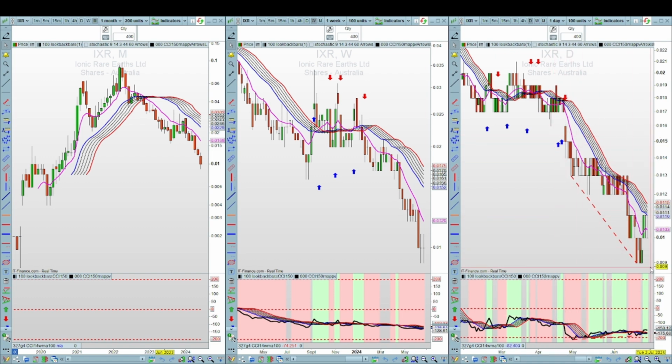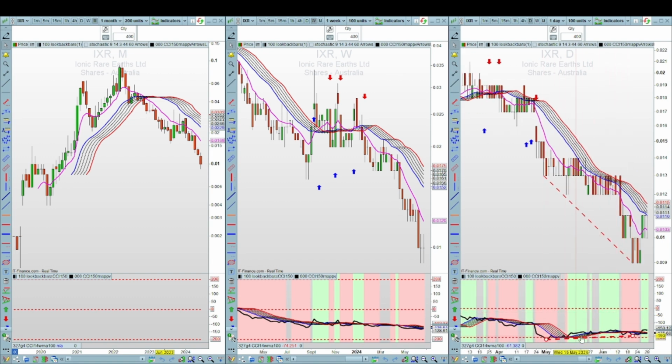Likewise on the daily, it's a small break to the upside on the CCI, but again we need to see it break above the moving averages of the price chart to be more confident. But as you can see, there are no bullish arrows, only the last one was a bearish arrow back there. But we do have higher lows on the CCI versus lower lows on the price. So we might see a bit of a bounce.